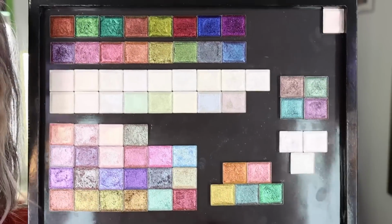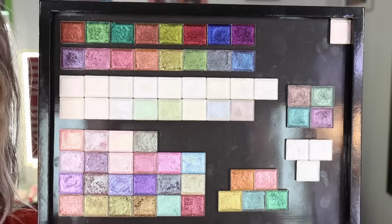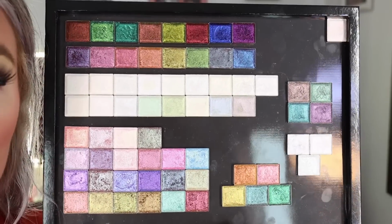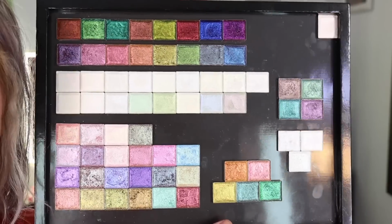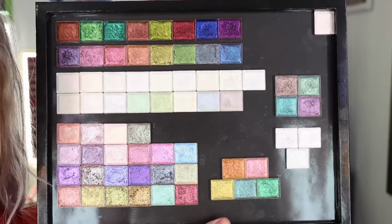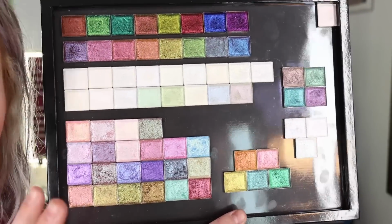When you order from their stained glass collection, they do come with a pamphlet on the best way to use these shadows. Certain ones I find have maximum impact with a finger, but they also are buildable with a brush, and some of them go on absolutely wonderful with a brush. I've used them both ways. Certain ones you just have to pack on a little bit more when you use a brush, and if you want super intense pigmentation, they go on just wicked with your finger.